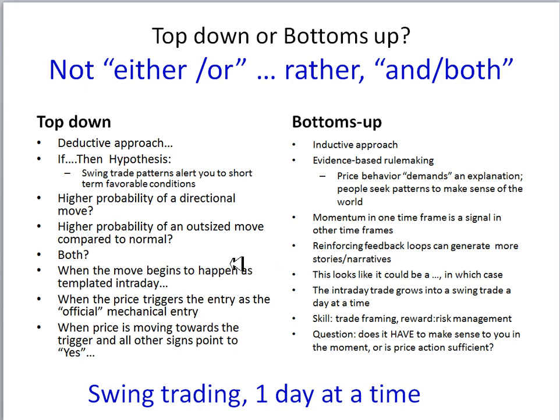I feel more comfortable once I've got them well coded and defined in a top-down approach, but I'm prepared to use my bottoms-up approach to trade opportunities that I see, and I'm willing to investigate the potential for developing theories that can move across and then be tested deductively and then lead to a deeper understanding of the market. But I'm also willing to trade simply on the basis of price action that I can frame in terms of reward and risk. And so this leads me, in a blend of these two approaches, to what I call swing trading one day at a time.